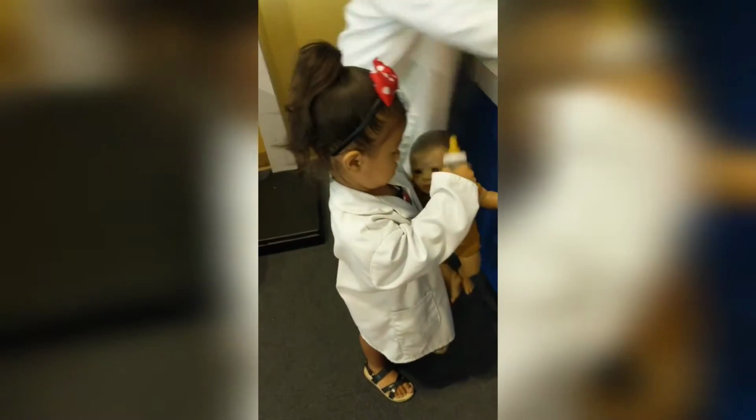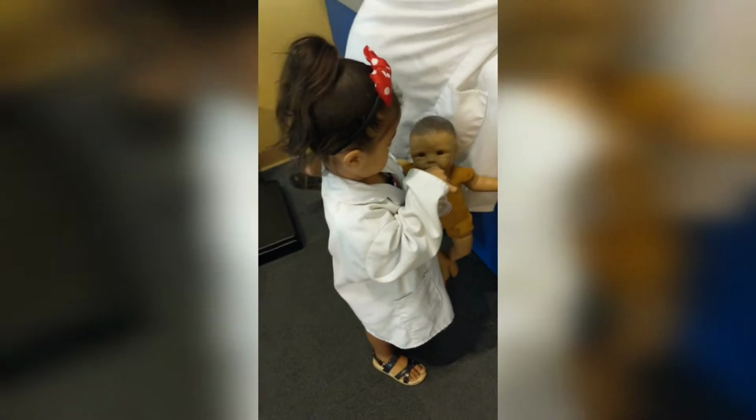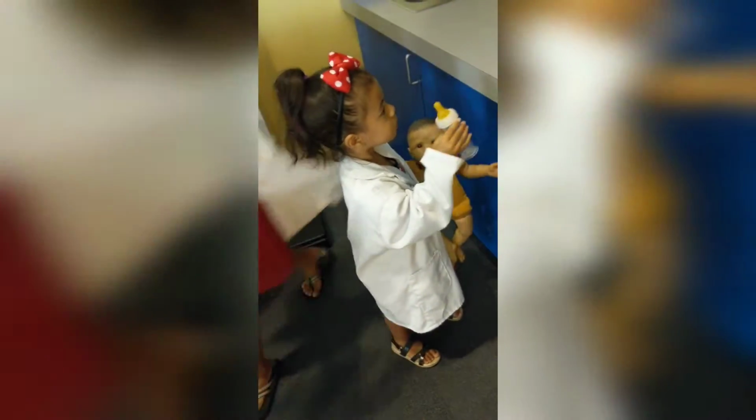Oh. I told her to show like a baby dog. She didn't get scared. Yeah. Like, I like doing stuff like this so we know what she likes when we take her to get stuff. You finished feeding her? Okay.